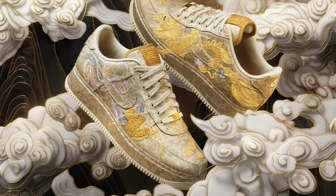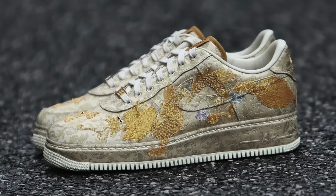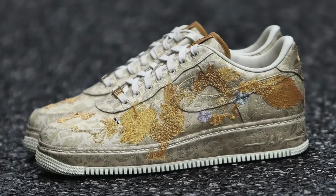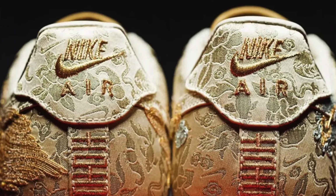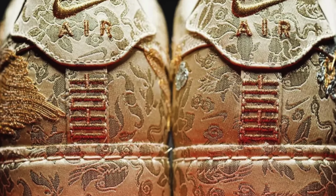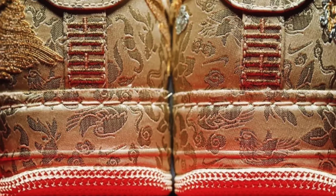Finally, rounding off the 14th with a China exclusive release, we've got the Chinese New Year Nike Air Force 1 Lows. So this shoe is interesting for a lot of reasons. First of all, it's releasing exclusively in China, which makes sense for a Chinese New Year themed sneaker. However, there's a lot of really cool stuff going on in this shoe, and I bet this shoe would have sold like crazy if it released in the United States.